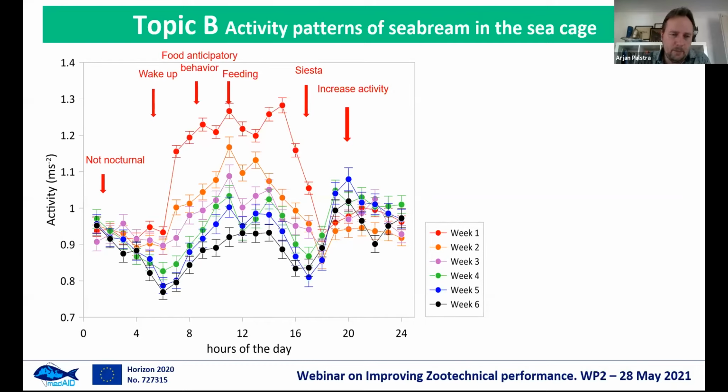So basically, seabream are relatively not nocturnal. They wake up at 6. Towards feeding, they show increased activity, food anticipatory behavior. Then feeding at 11, a period of increased activity up to about 2, then activity decreases. You could say some sort of a siesta, and in the afternoon, around 6, they increase activity again.